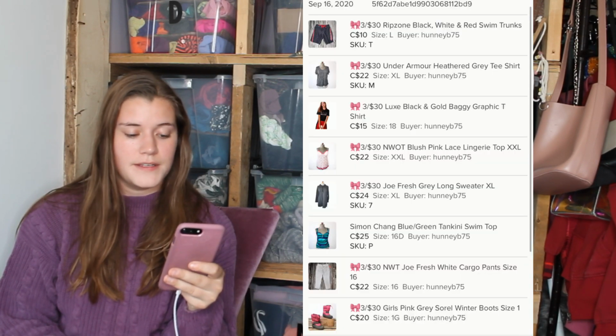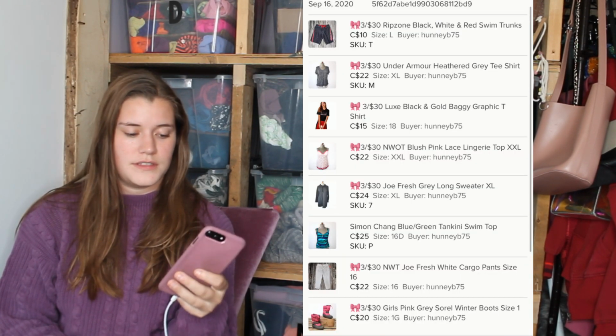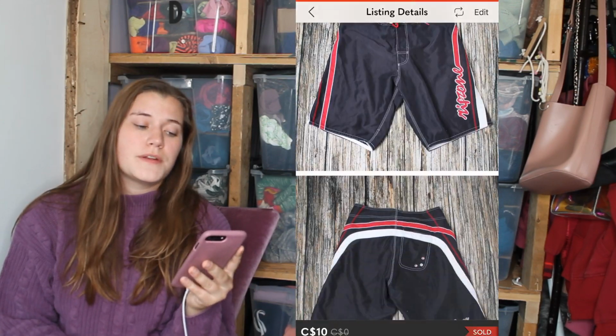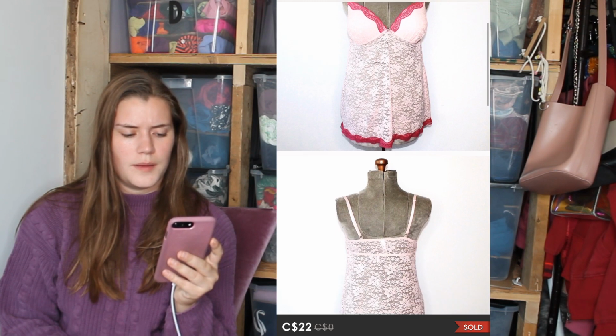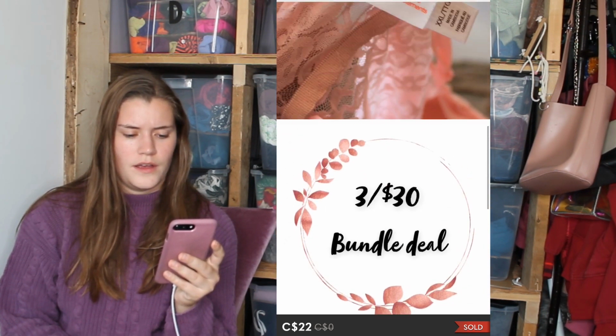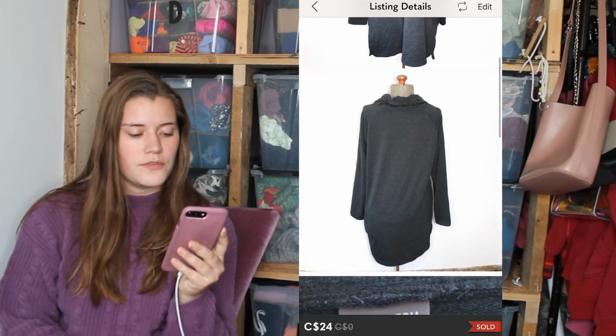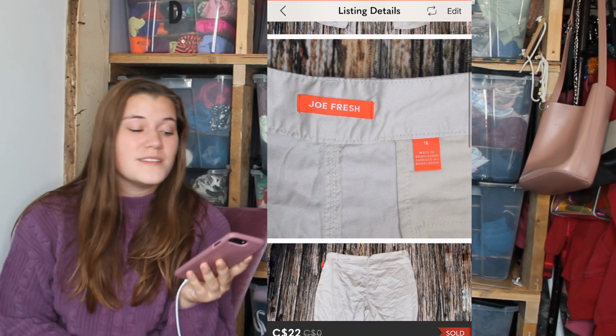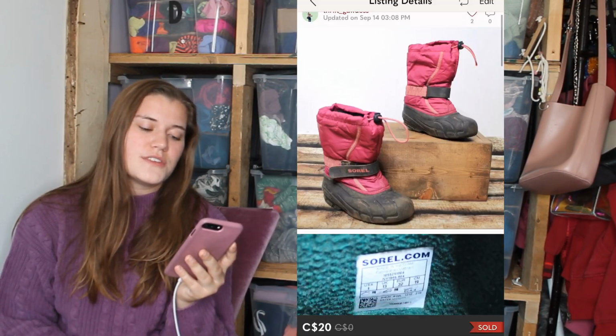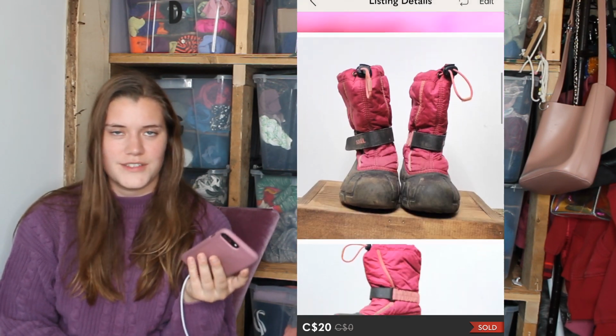And next I have a bundle of 8 pieces, and this was on the 16th as well. The first thing in this bundle is a pair of Rip Zone swim trunks, then an Under Armour t-shirt, a Luke's black t-shirt, and then a lingerie top that I got from the bins, and a black Joe Fresh sweater that I got from the bins, a Simon Chang bathing suit top that I got from the bins, a pair of Joe Fresh capris that I got from the bins, and a pair of Girls Sorel winter boots that, probably you guessed it, I got from the bins.